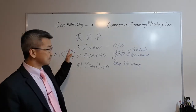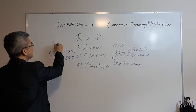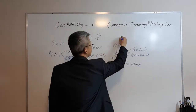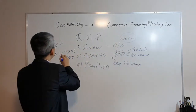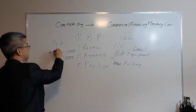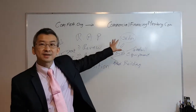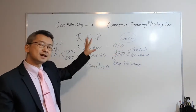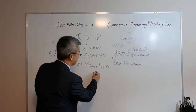The money's coming from this gentleman, say Bob. Bob is buying this, and John already owns a laundromat. John already owns a laundromat, but Bob is purchasing this property with a business. Then I would position that John's going to help with everything, with the setup, with the repairs and everything, and this is where positioning comes in.